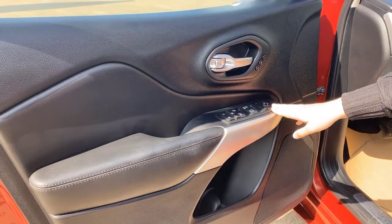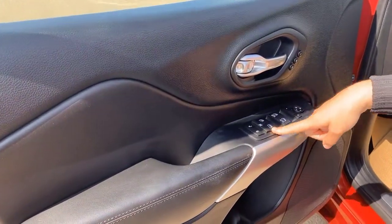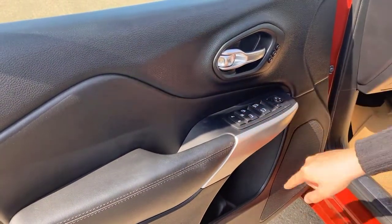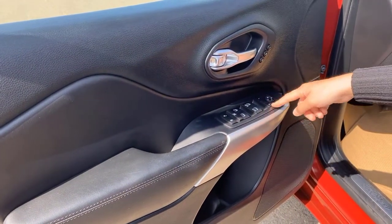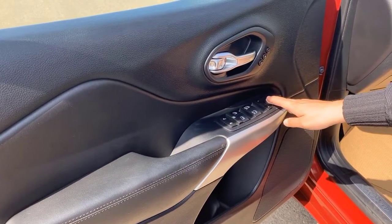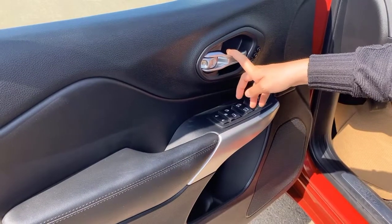So on the door here, as you can see, you do have automatic power windows in the front and power windows in the back. You do have a button to lock the windows if you have kids or pets. Power locks in this Jeep as well. And then of course adjustable mirrors, so you just select the left or right side and then use this little keypad there to adjust them. You also have seat memory right here, kind of by the handle.